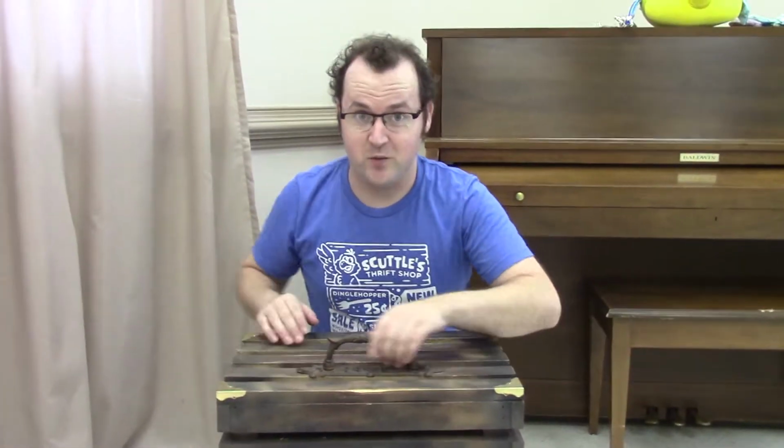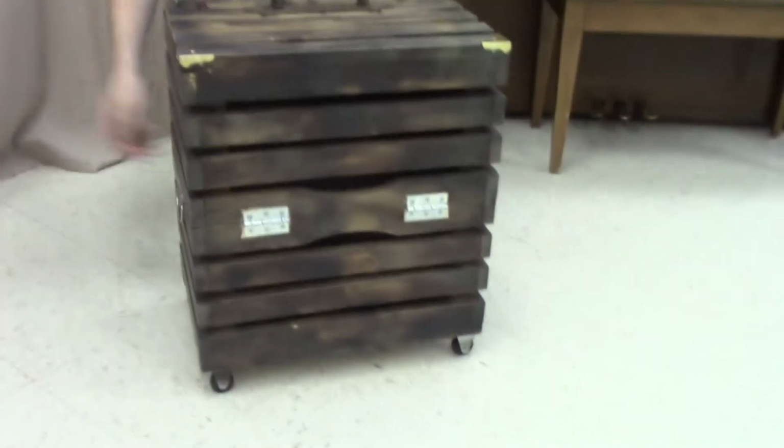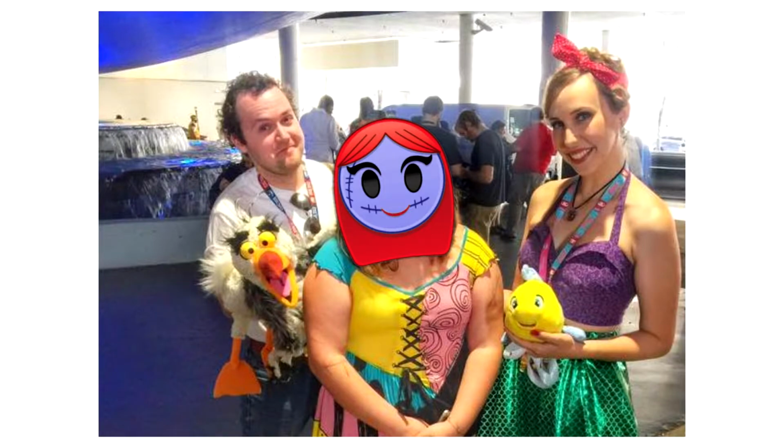I also made a cool box out of 2 crates from Walmart, which I'm also super proud of. Ooh. I have 3 characters that we can alternate between. Scuttle, who was actually the first one I built forever ago. He was for Dragon Con, wasn't he? The rock and roll Ariel.